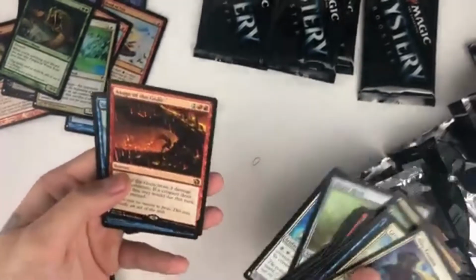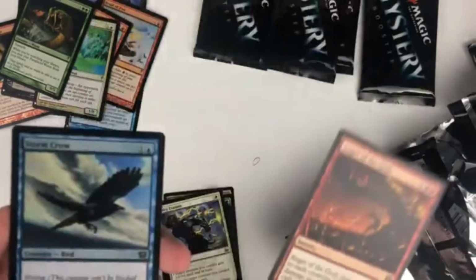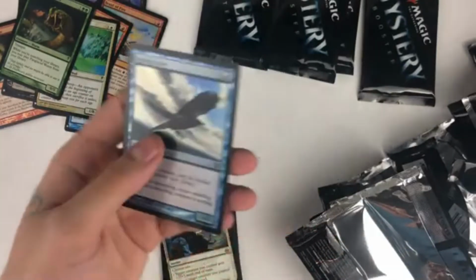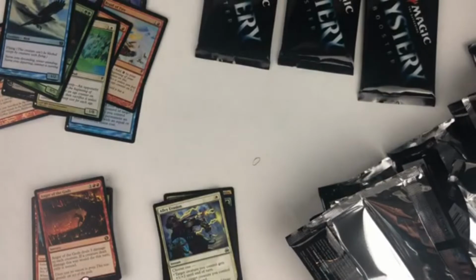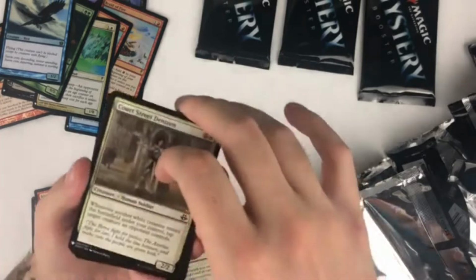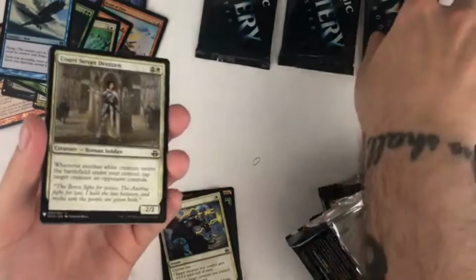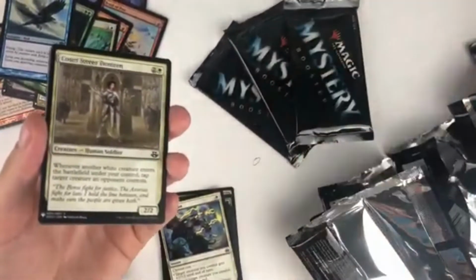Alright. Anger of the Gods. Again, there is our rare. Not worth anything. Followed by an even less expensive foil Stormcrow. We're getting down there. We got this, and then we got 3 more. Let's see. Bam.